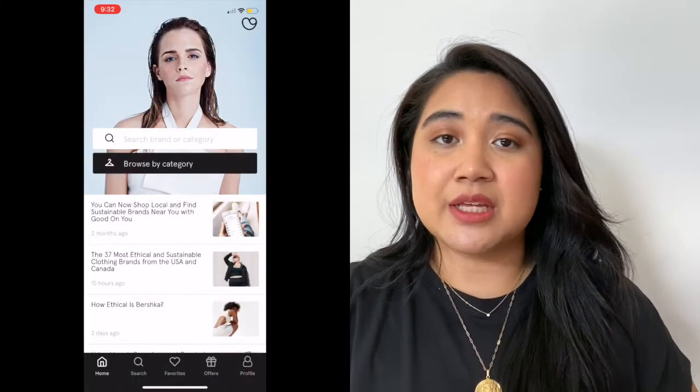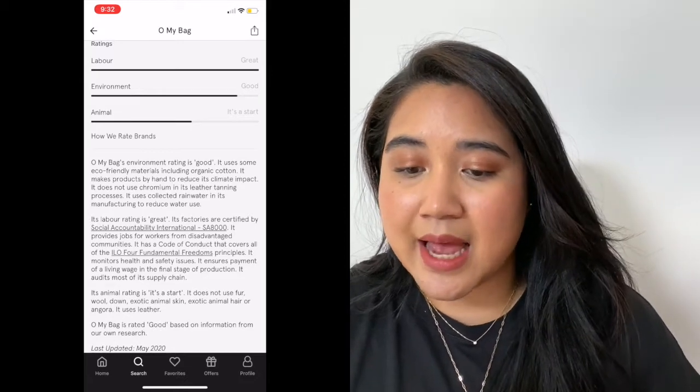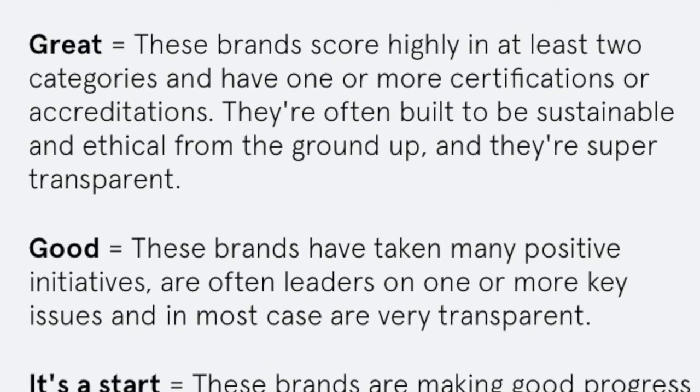I'm going to pop it on the screen so you can see what it looks like. I literally just search up the brand and it comes up with a rating. The rating is on a 5-point scale, and it goes from We Avoid to Not Good Enough, It's a Start, Good and Great. My first port of call when I'm thinking about purchasing from an ethical or sustainable brand is to check the brand through this app and see what their rating is like. Generally, It's a Start is the bare minimum of what I would go for, so that's usually a 3 out of 5. Ideally, I would purchase from brands that have a Good or Great rating.